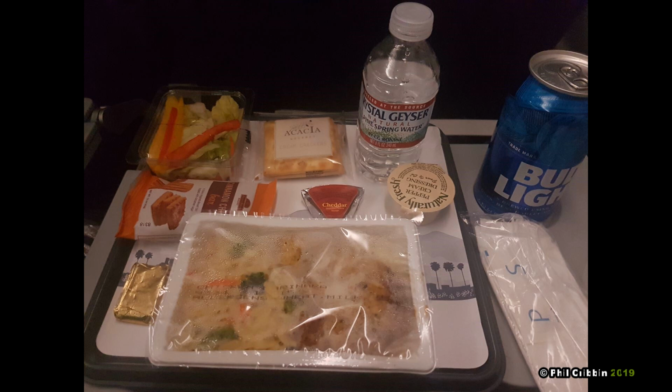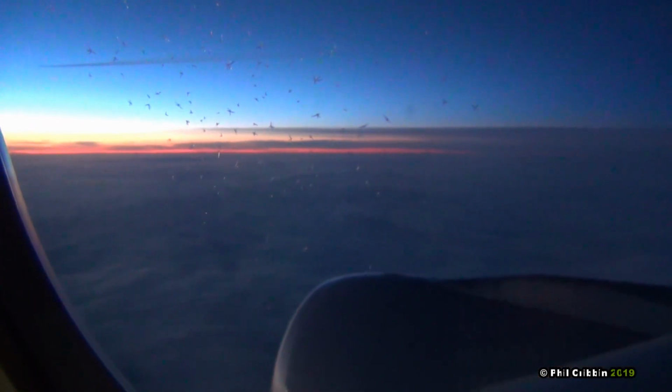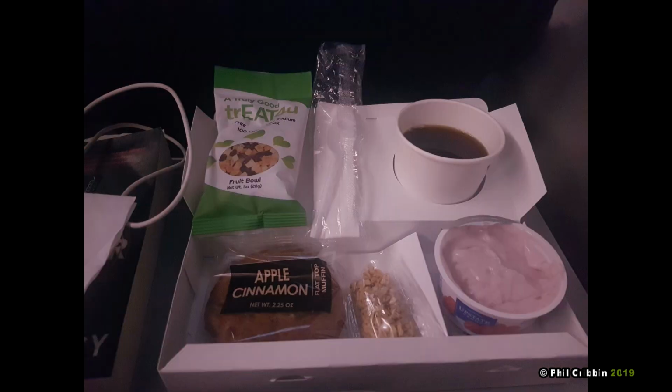With the meals out of the way, the lights were dimmed so that folks could get some sleep as we made our way across the Atlantic. I settled in and carried on reading my book. As day broke off the coast of Ireland, the crew handed out breakfast packs. There was a raspberry yoghurt with an optional packet of nuts to add to it. This tasted really good. There was also an apple cinnamon flat muffin and a packet of dried fruits. A cup of coffee was a welcome addition too by this point, though there was also juice, water or tea.